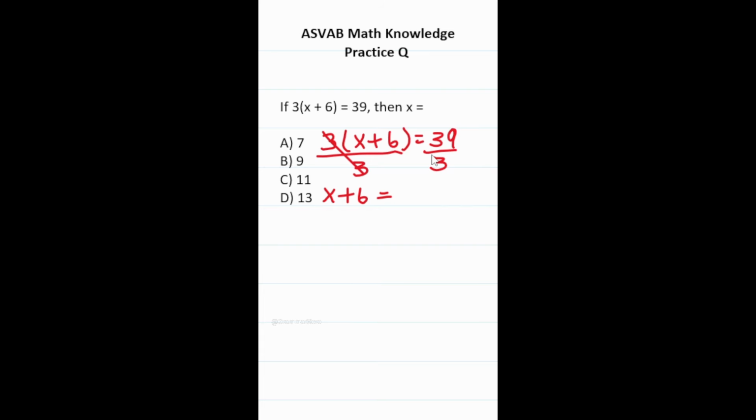This mental math is actually very easy to do. 3 divided by 3 is 1. 39 divided by 3 is 13. So to get x by itself, all we have to do is subtract 6 from both sides now. This becomes x equals 13 minus 6 is 7. Correct answer is A, 7. Let's go ahead and check it very quickly by plugging in 7 for x right here. This becomes 3 times 13, which is in fact 39. So we know we did it correctly.